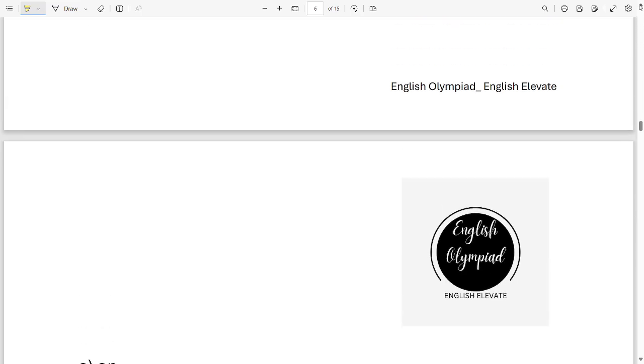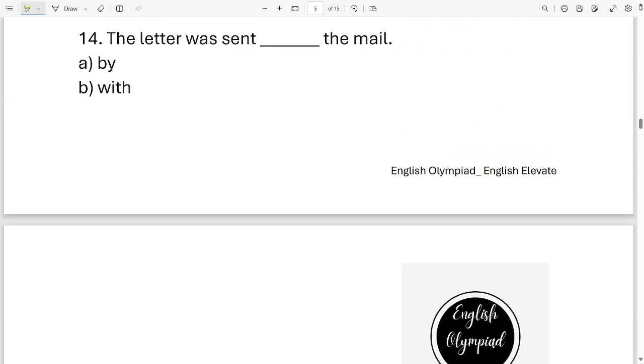And now tell me which one is the correct option. It is option A. The letter was sent by the mail.